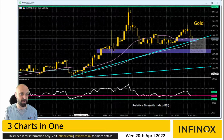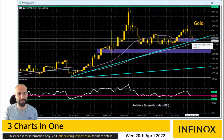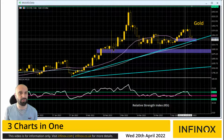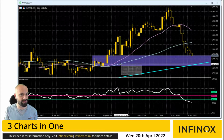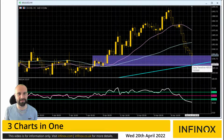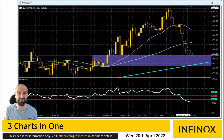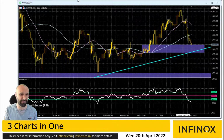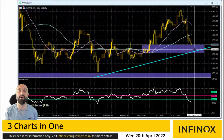But we do have the support of this uptrend that comes in around the 1930 area, and also little reaction lows of old levels that we've seen in the recovery as well, that's now starting to come in. Little pivot area of support there around that 1930 area, 1940. It's a key support territory now, but the momentum has deteriorated on that 4 hour chart. That's a bit of a concern. But as I said, with the support coming in of that uptrend, this is the key moment for gold.